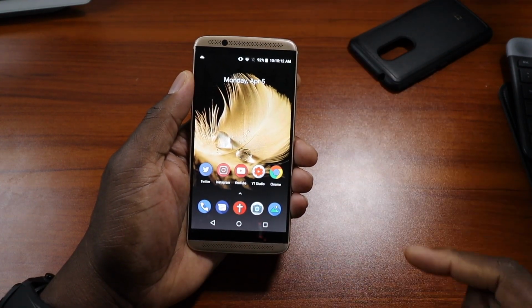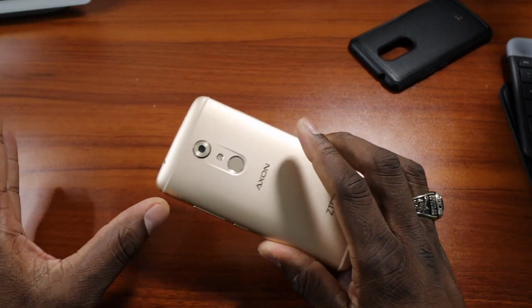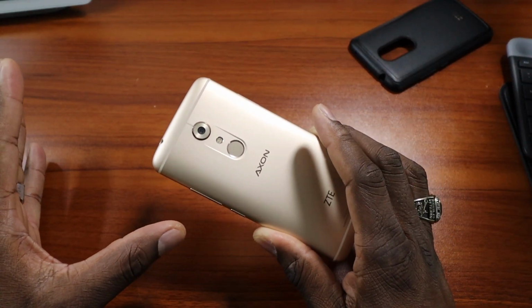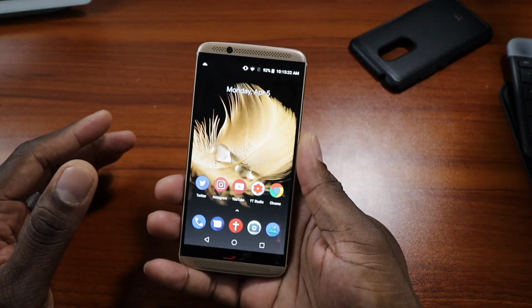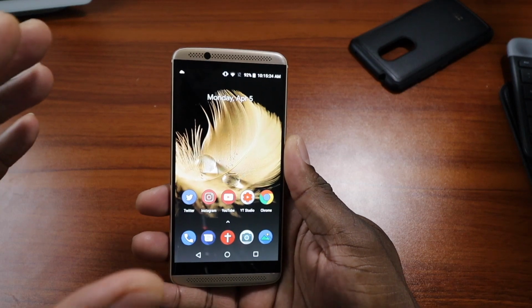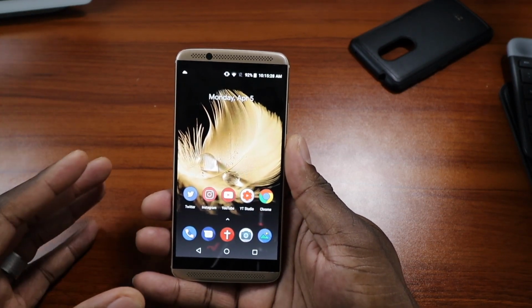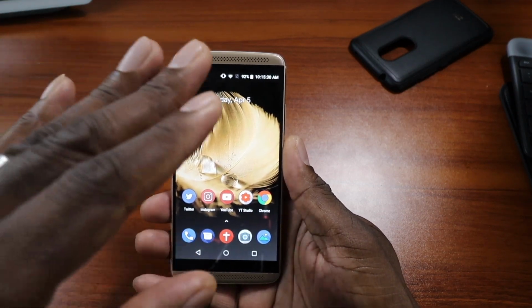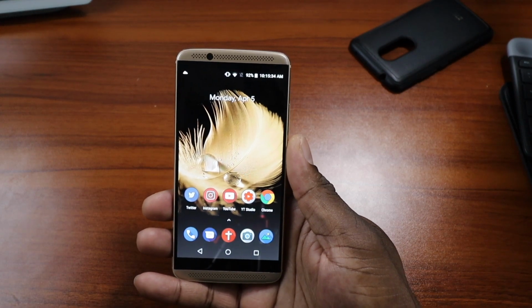You got front-facing stereo speakers. You got an 8 megapixel on the front and a 20 on the back. Now, 5 years ago, this was a thing. One thing that some people almost forget about this phone is the Quad HD display. This is a 1440p display. 1440 by 2560, 5.5. This was 5 years ago. So they laid the hammer down when they brought this phone.